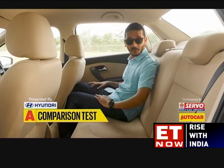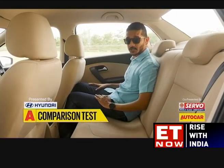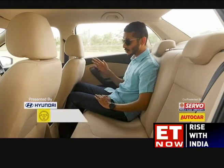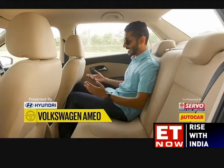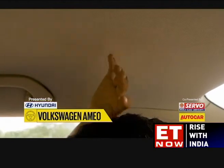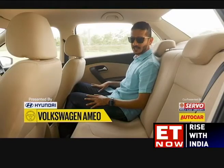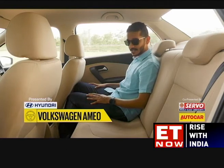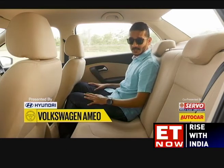Now, if there is one obvious area that the Volkswagen Ameo falls short, it is the back seat. I've got the driver's seat, as with the other cars, set to Jay Partel's driving position, and as you can see my knees are brushing up against it. Headroom again is okay, but taller passengers might find it an issue.